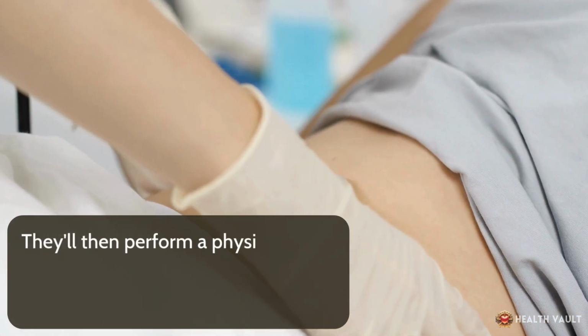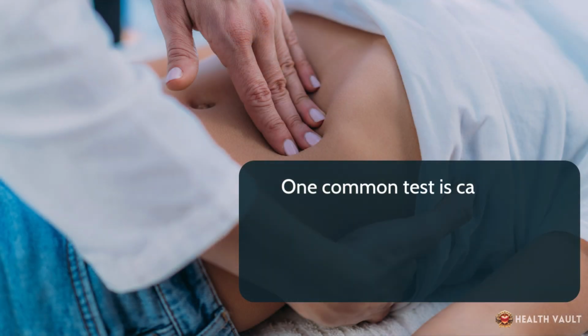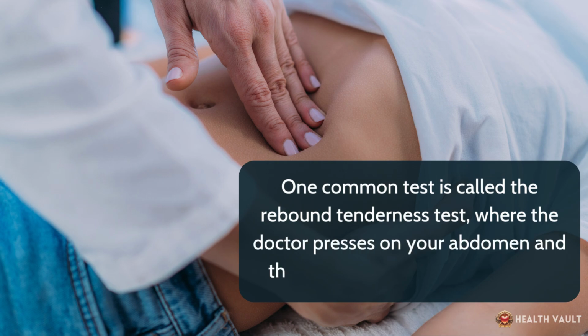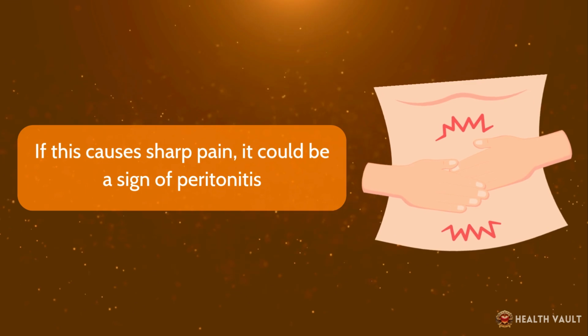They'll then perform a physical exam, pressing on your abdomen to check for tenderness, swelling, or rigidity. One common test is called the rebound tenderness test, where the doctor presses on your abdomen and then quickly releases the pressure. If this causes sharp pain, it could be a sign of peritonitis.